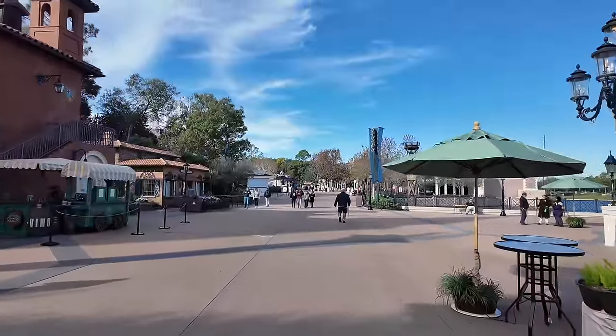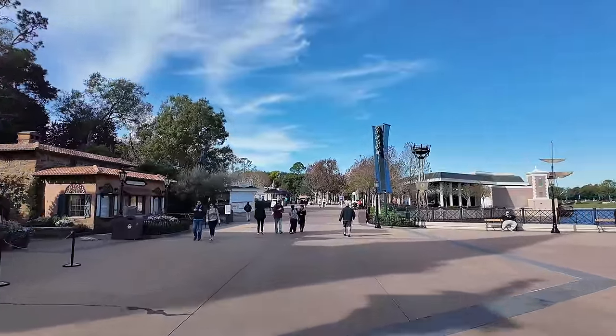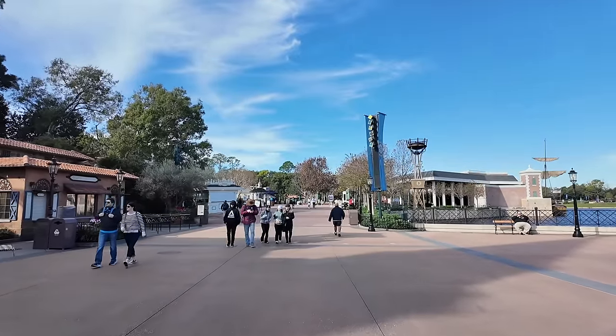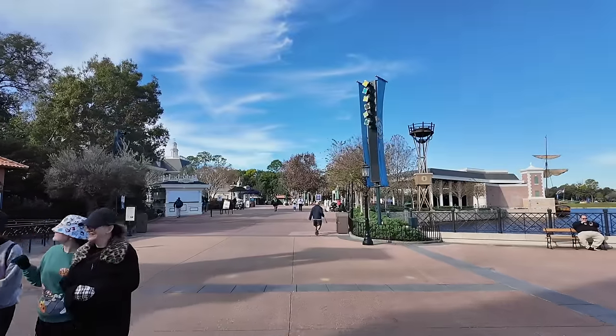I would love it if the crowd levels were like this all the time. But it's only because World Showcase, the booths and food stands and things don't open till 11 o'clock.